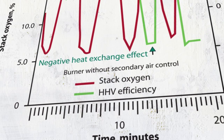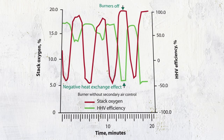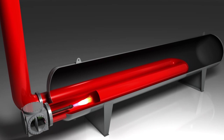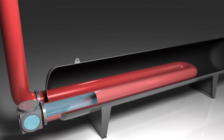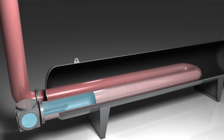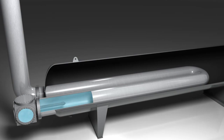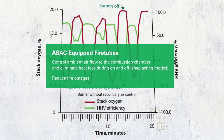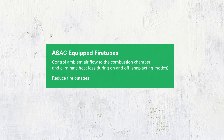In addition to operating with uncontrolled secondary air, many fire tubes waste valuable heat operating in off-on or snap-acting modes. As shown in this graph, during the off cycle, the stack continues to draft ambient air into the fire tube, thereby cooling the combustion process. Large quantities of heat are lost from the process during the off cycle. Equipment designed with multiple fire tubes suffer this negative heat exchange effect if one or more of the fire tubes is idle. The ASAC controls the flow of ambient air into the combustion chamber while the fire tube is idle to eliminate this negative effect. This feature also reduces potential fire outages in field equipment.